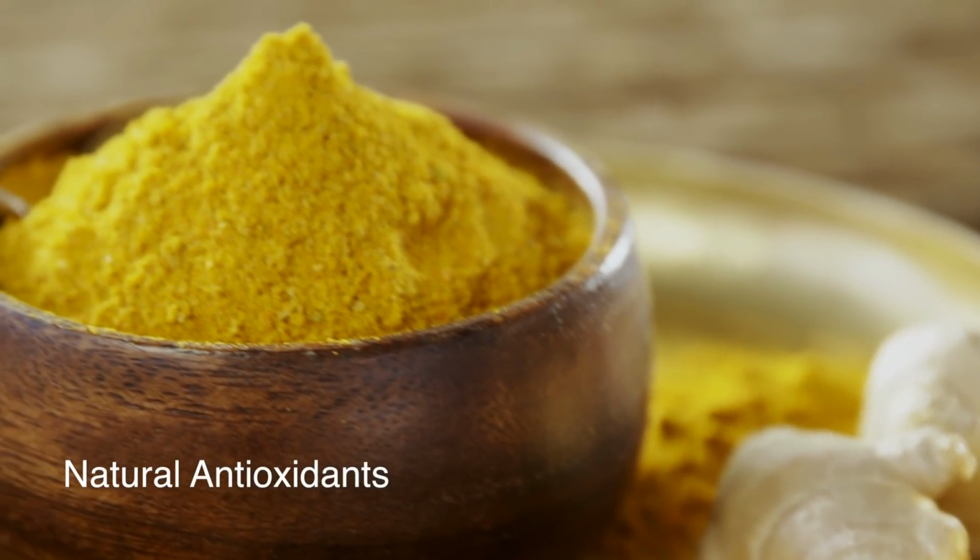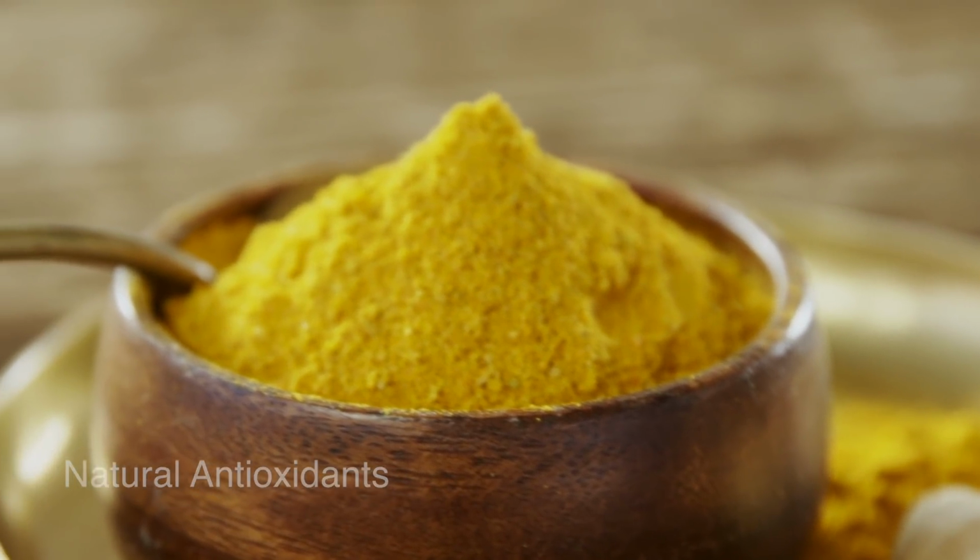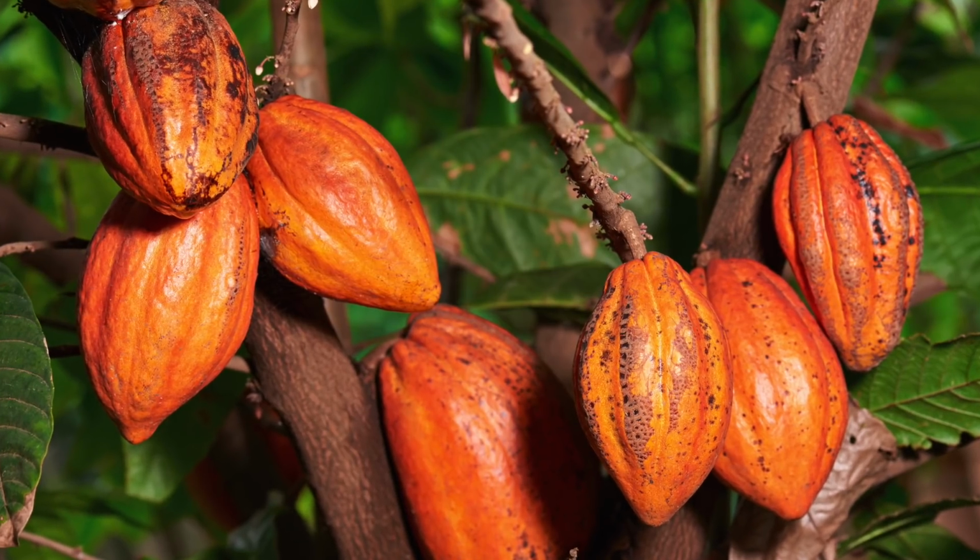And then we've got some lovely food ingredients such as turmeric, pomegranate and cocoa, which are all very high antioxidant foods. So all of these ingredients work together in the body to feed the skin from within and improve the condition and the health of your skin.